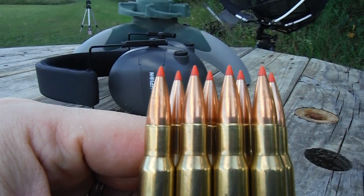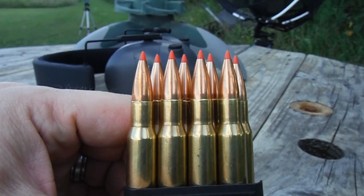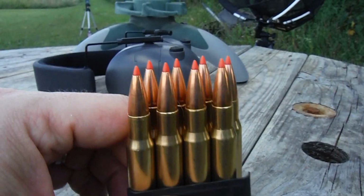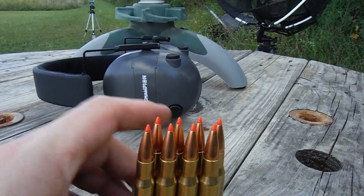One of the bullets I've been trying out are these 155 grain A-Max, and I don't know, I'm just trying them out. I've loaded a few up, and I'm going to give these a shot and see what they can do.